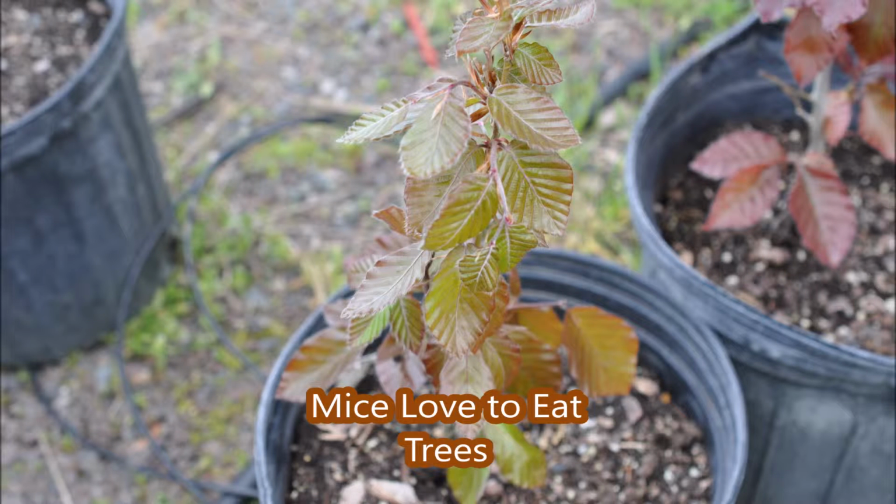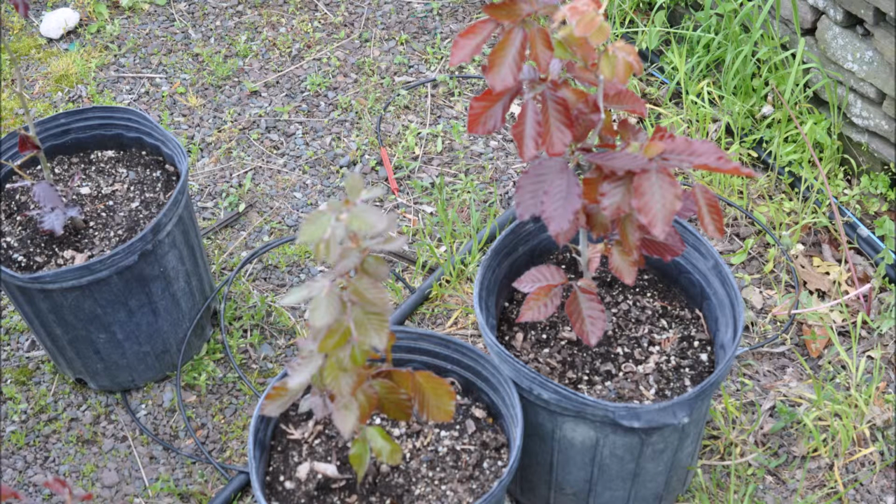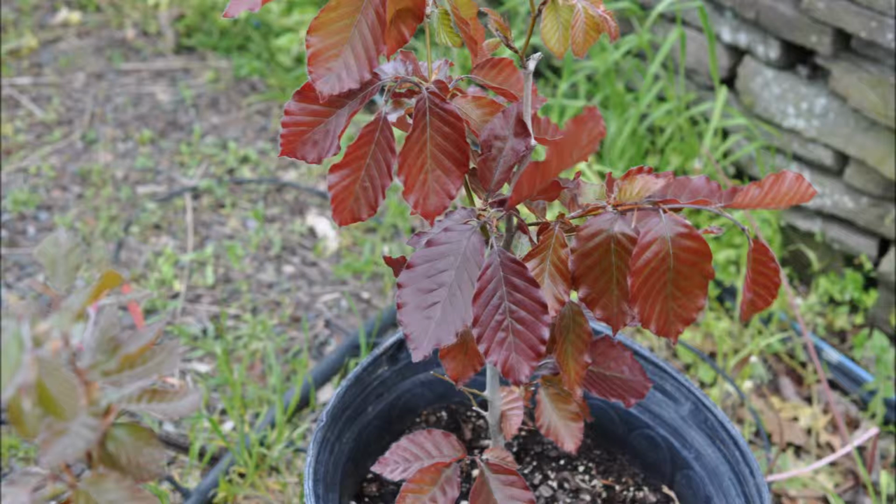If you grow trees and shrubs in a nursery, or even at your house, you're going to sooner or later notice that mice damage your trees, and they can kill them. And mouse damage can be quite extensive to trees and shrubs. And in this video, you're going to see mouse damage.